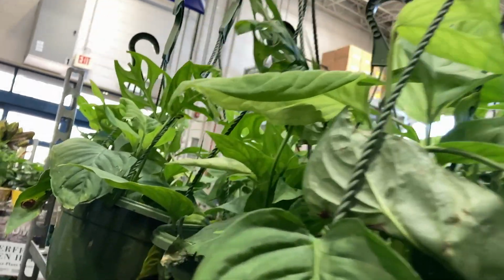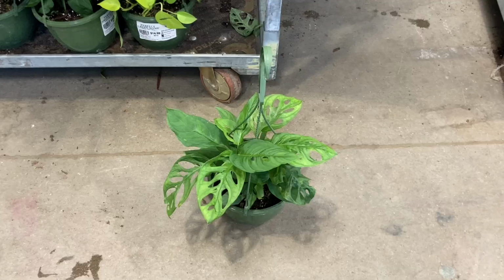Nowadays, if you go to a garden center, nursery, or plant shop, you can easily find a Monstera Adansonii, and you might even find different varieties or forms of it. But a couple of years ago, they were actually pretty hard to find, and they were very coveted plants.